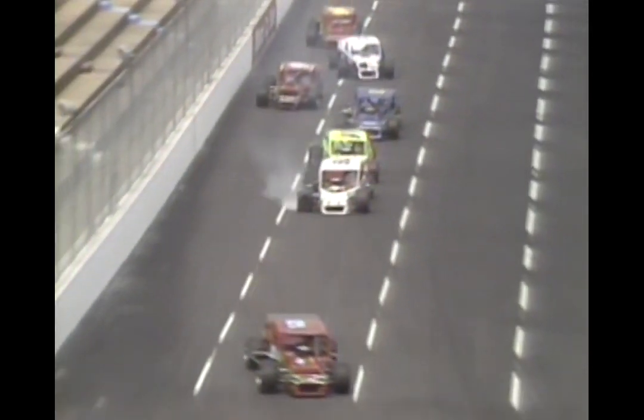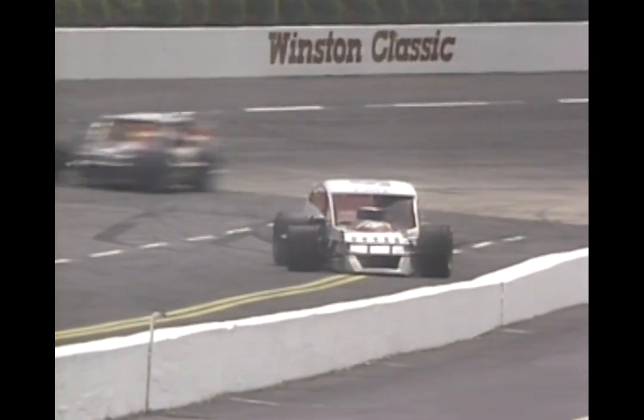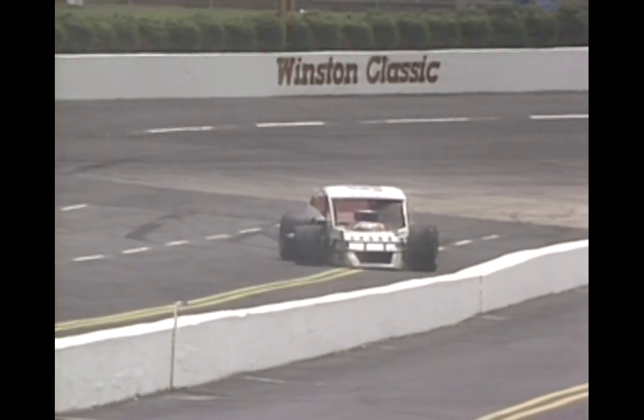Hedgecock. Oh, contact made. Bowles hit the back of George Kent's car down the front straightaway, punctured his right front tire. Everybody's scrambling to get by. It looks like they're going to make it by okay as he's just exploded the right front tire on that number 76. And now he jams on the brakes so he doesn't spin the car up in traffic, and that car has come to rest just out of turn 2 at the beginning of the back straightaway.